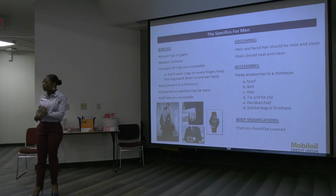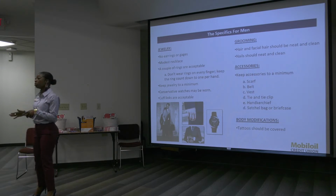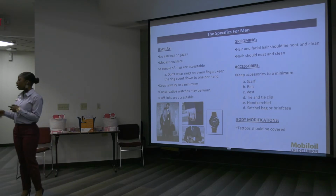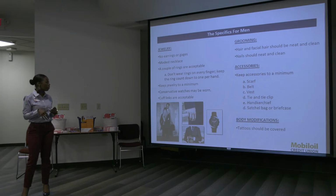Conservative watches. I know we all like to have a little bling, but when you're going to go on that first interview, a nice leather band or something that's sporty is probably going to be the look you're actually wanting to go for. When we're talking about cufflinks, obviously you're only going to wear cufflinks if you're wearing a long sleeve button down shirt. And I usually only see cufflinks when people are wearing slacks, not really with khakis or something like that. Cufflinks can get a little flashy too, so make sure those are pretty simple and conservative as well.